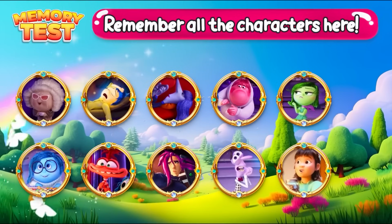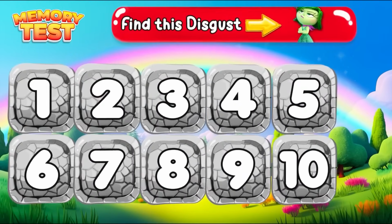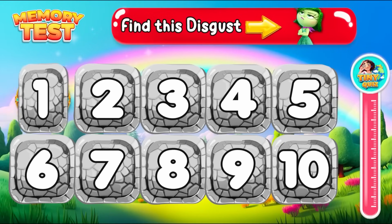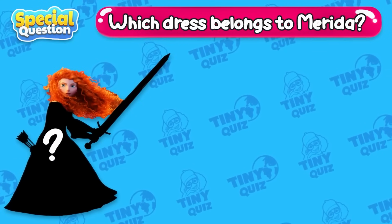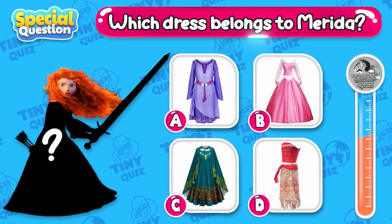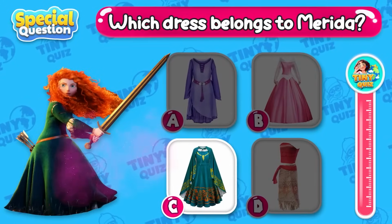It's another memory game. Remember all the characters here. Where is Disgust? She's right here. Which dress belongs to Merida? That's the correct one.